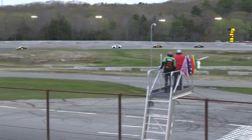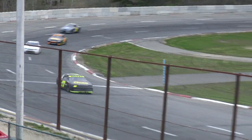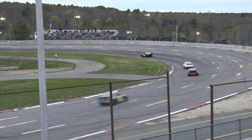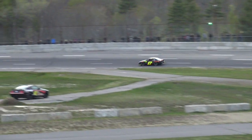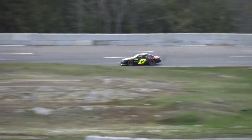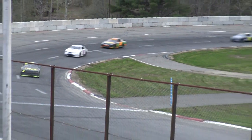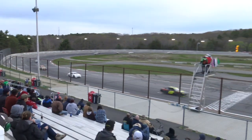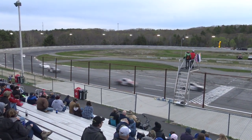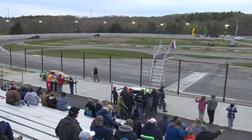White flag is in the air. Jet Decker trying to catch up to the 17, running out of laps. There's your white flag. Checkered flag is in the air. Ryan Hayes to an easy win here in that number 17. Jet Decker second. Ben Burgess will take third.